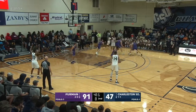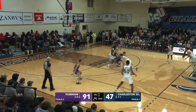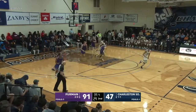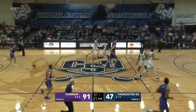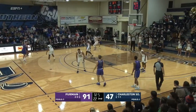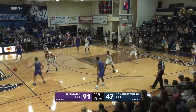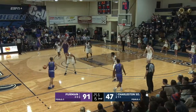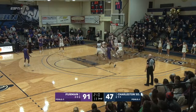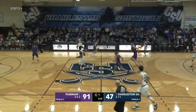Sellers, handoff to Cornlow. Looks to drive, going up with the right hand, no good. Sellers battling for the board, Cornlow gets it. He's gonna go up again, can't get that one to fall. He was a little too far underneath the basket. Cornlow has a huge smile on his face. He wants that bucket just about as bad as his teammates want him to have it. A walk-on freshman from Greenville, South Carolina. Driving up, Swanson can't get that to fall. Lysander with the rebound. Shot clock is off.